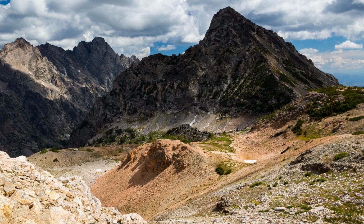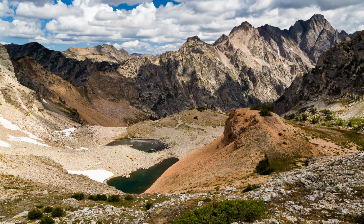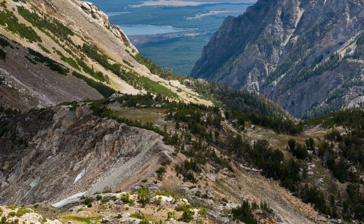There's quite a bit of outstanding alpine scenery the whole way, and you even get a few glimpses into Lee Canyon with the Grizzly Bear Lakes below in the upper reaches of the canyon. You'll also be leaving the upper Paintbrush camping zone as you begin to get above tree line.